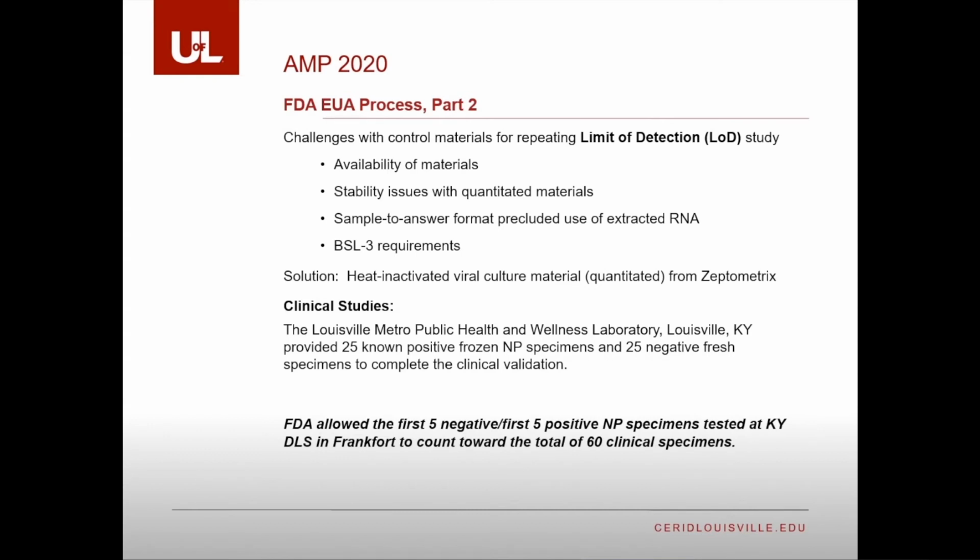Unfortunately, a lot of the control materials at that time were not really well suited to a sample to answer system. The ones we tried had stability issues. While they worked well undiluted, when we started to dilute them for limited detection studies, there were stability issues. As I said, the sample to answer format precluded the use of extracted viral RNA. And then we also needed something inactivated because we were not a BSL-3 facility. So we needed something safe to handle at a BSL-2 level.